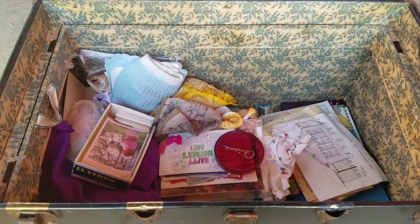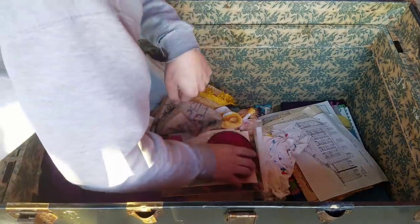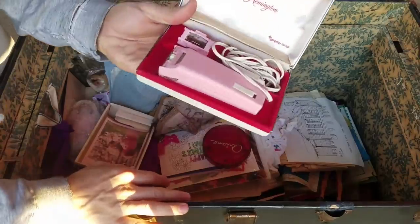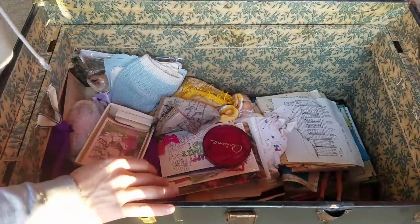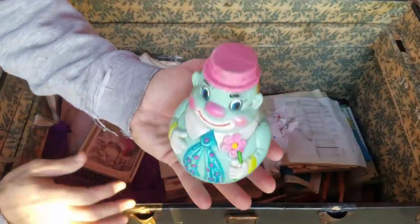All right, I'm going to start another clip just for editing purposes because it's a whole lot easier and faster to edit small clips than huge clips. Let's see what we have over here on this side. Looks like we have Lady Remington. Look at that. That's got to be an original, huh? Another antique baby toy.